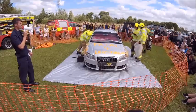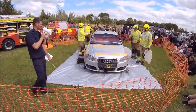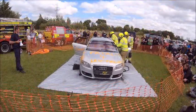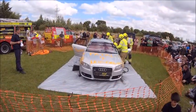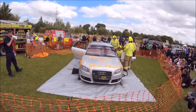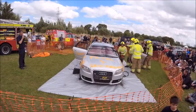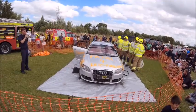So that's the B plan. If we need to get the casualty out quickly, we can just take her out the passenger door. Okay, so that's the pressure door now removed. We've got good access to the passenger side of the vehicle.